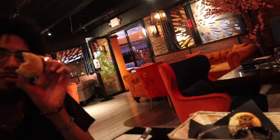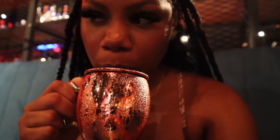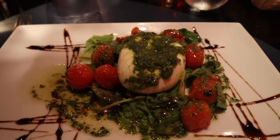We got these little tough bread. What is that? It's like a biscotti bread. I don't know what it's about. And I got a Moscow Mule. Very good. I am about to tear this up.